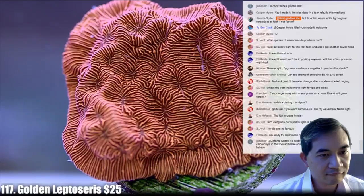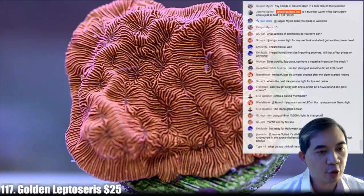Eric Webster, is the Idaho grape a plating Montipora? It is a plating Montipora, yes.